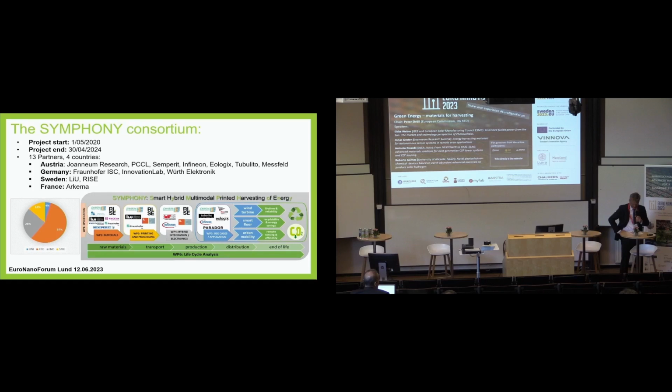France, and Evonik, working together on material development, all working in the field of polymers, and also together with some research institutes, Fraunhofer IC, RISE, Joanneum Research, PCCL, which are all very active in printing and making inks out of these polymers. Also, recently we had a partner change from Evonik to Innovation Lab, so we also have their competences now in printing and processes on board in the project.